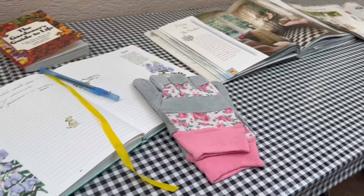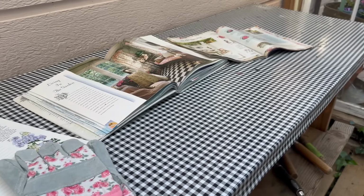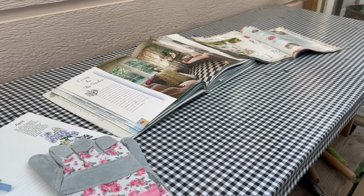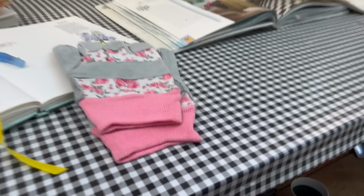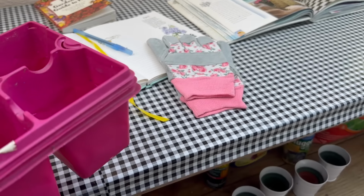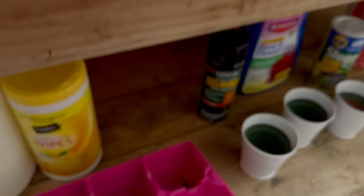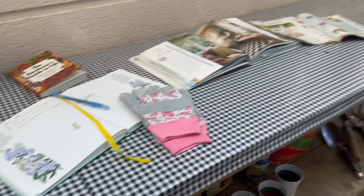The bench allows me adequate space for laying out my books, getting ideas, planting, which I'm going to be planting a few seeds in these next couple of weeks, getting them ready, and just having the space to create.